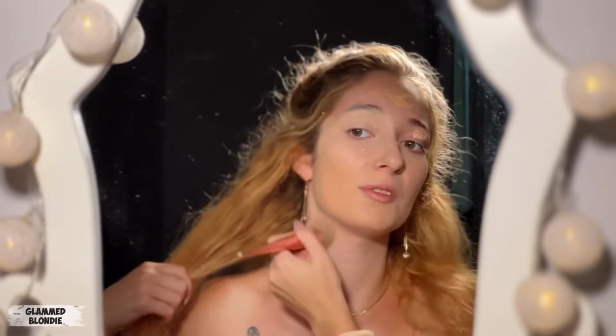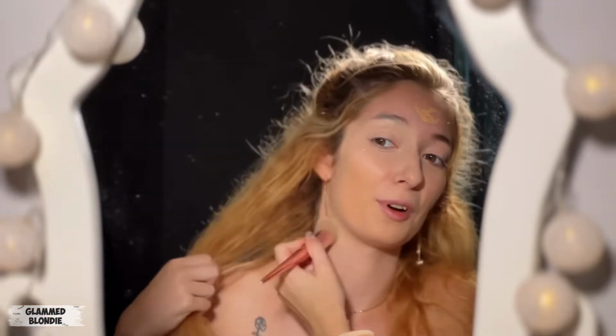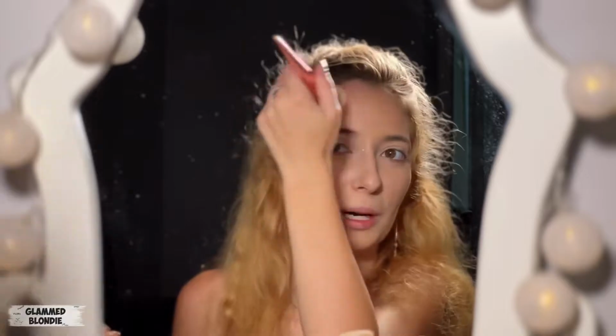Just take your foundation down to your neck, because it's very important to match your foundation with your neck. I did this in the past and sometimes I still forget because I'm in a rush or something. Here we don't see a big difference, but when you go into the light and you have foundation on your face and not on your neck, it will look very strange and bad, and nobody wants that.